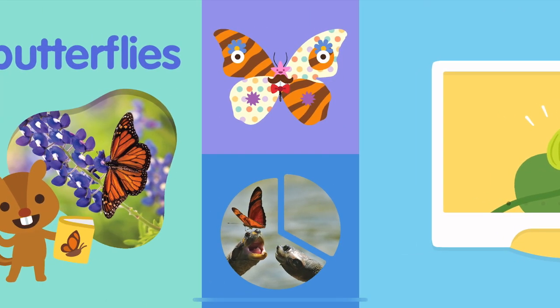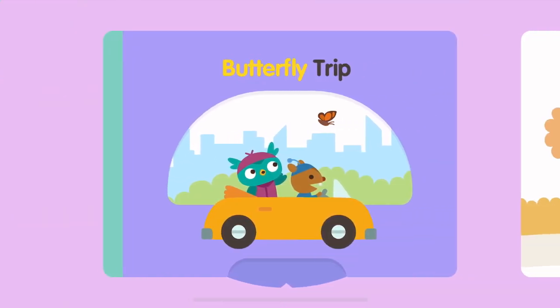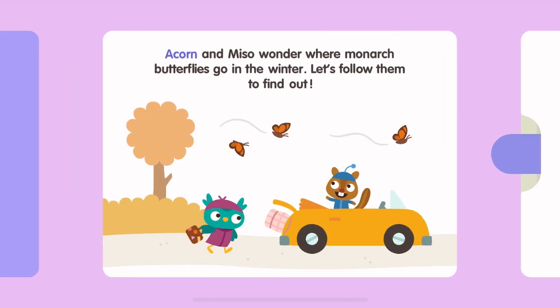What color are your wings? Butterfly trip. Acorn and Miso wonder where monarch butterflies go in the winter. Let's follow them to find out.